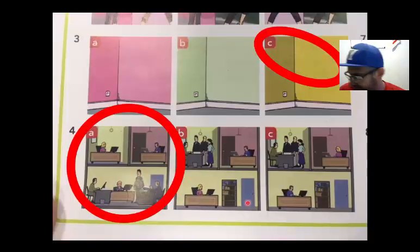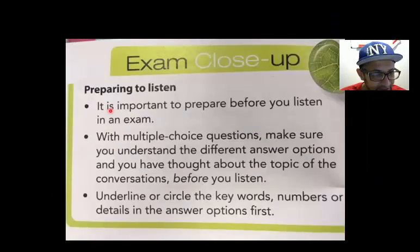Let's continue here. Number 7, you have some fractions here. You have a half, a quarter, and 0. It is about a girl that won the lottery and decided not to keep any of the money for herself, and she decided to give everything to charity. So, very good person. This is about an old man whose birthday it is, and he's not very happy about this situation. He is kind of worried he's getting old.